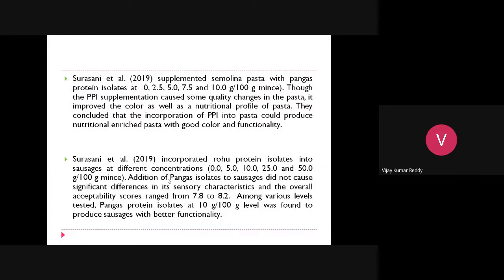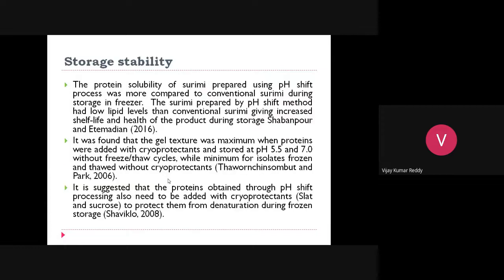So all these studies indicate that not just recovery and characterization, this fish protein isolate can be used in various food products wherever there is a requirement of protein. It can be used as a protein substitute in different food products with good consumer acceptability.